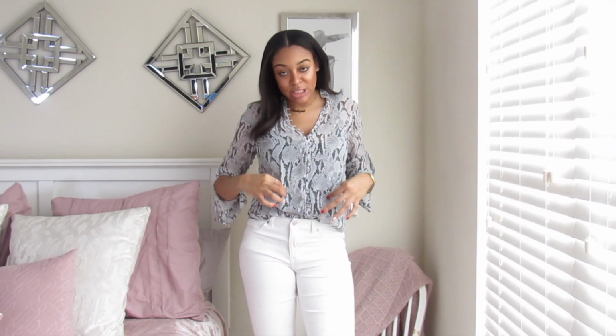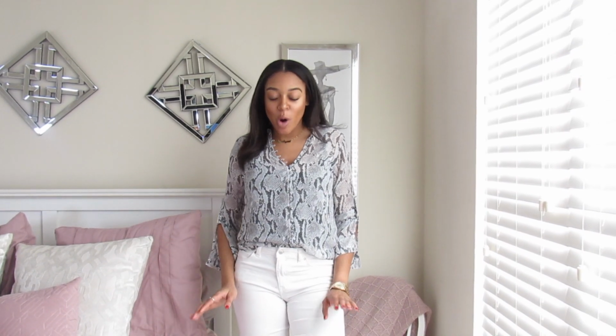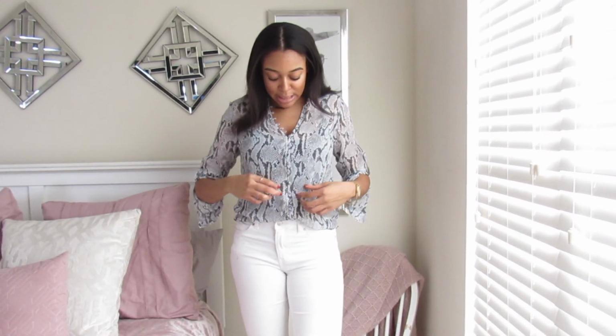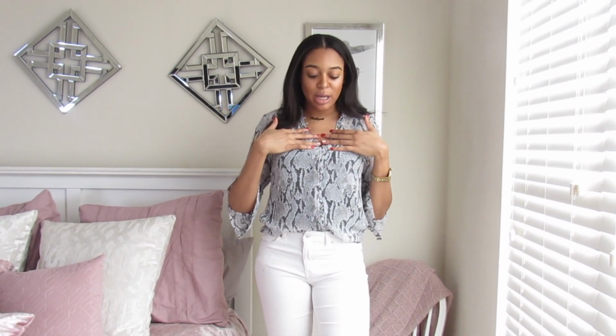So this is my next piece I got from Express. It's just the top. I'm just gonna be focusing on the top, although I did pair it with some white jeans. I can't actually wear jeans to work, not even on Fridays. So I'll probably be pairing this in the future with some black slacks or a black skirt. So I really do like the top. It is snake print. It is also sheer. So I did put a black tank top underneath just so you don't see everything underneath. It's buttoned down all the way, and just to show a little décolleté, I left a couple buttons undone, but overall, I think this is a really cute top.